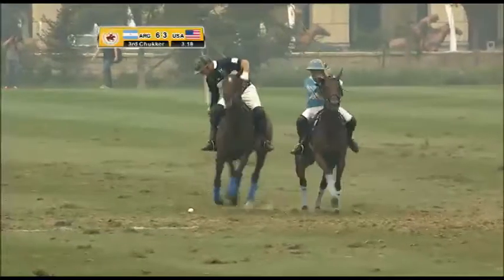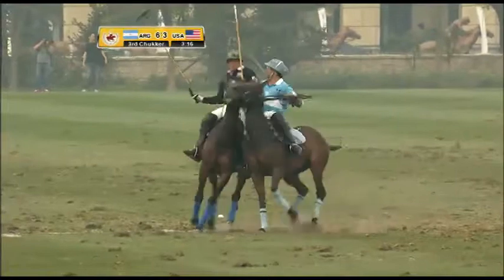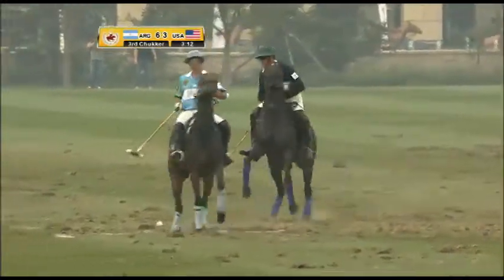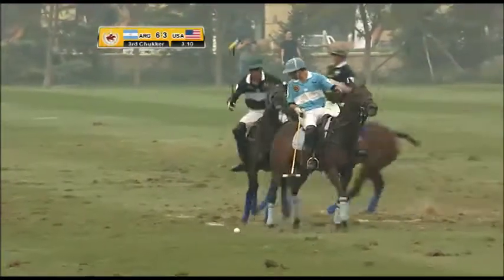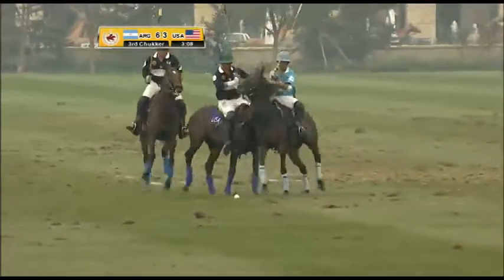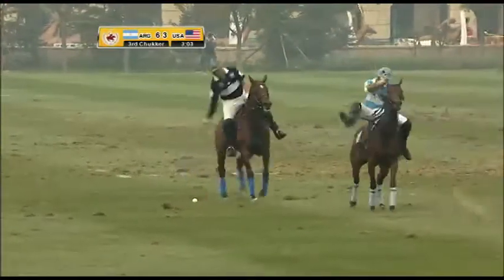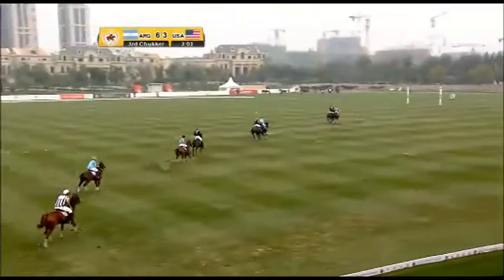Mike Azaro's got the stick side there, and he just, Ambrosio can't come in there. Jeff Hall can. He takes the ball around Ambrosio. Mike Azaro's gone back to cover. Hard riding here, slowing the game down a little, but very, very tough stuff.